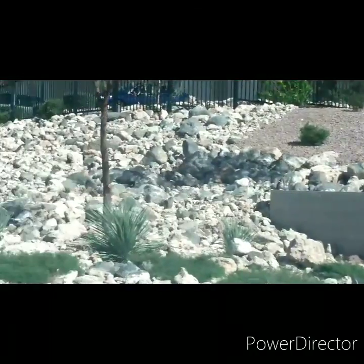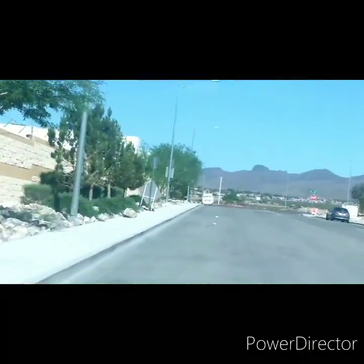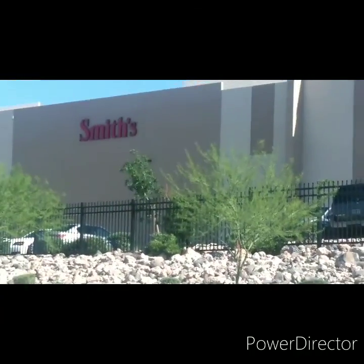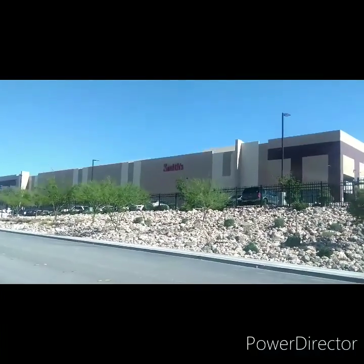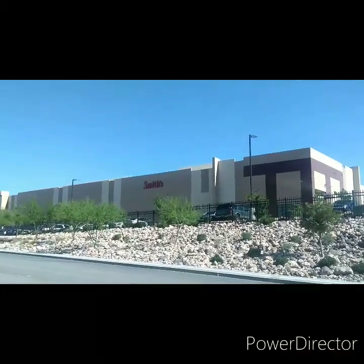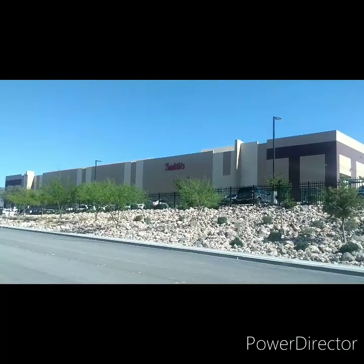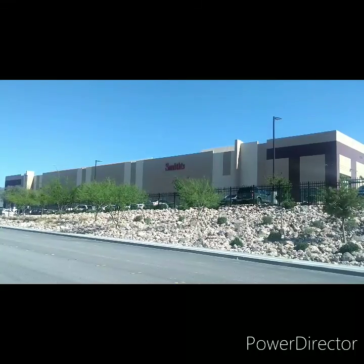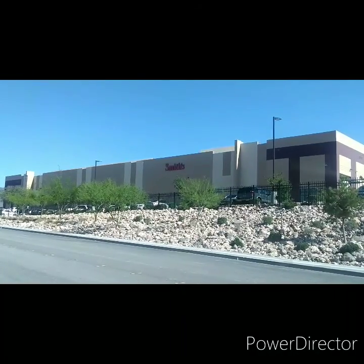But back to the Smith's warehouse. Like I said, I never knew they had one back here, in this part of town. Now, one thing I do know is since the lockdown, I believe it's Smith's, and I think they're tied in with Kroger, the warehouse. And it may be this one that they need people to stock and deliver goods to different stores and all that, because the stores are still packed. So I'm assuming this is probably the warehouse or one of the warehouses back here. Okay, let's move on.